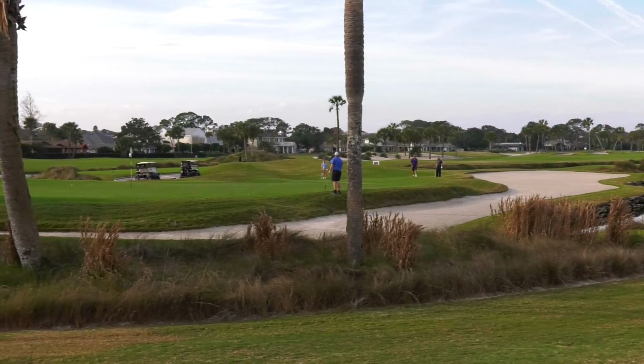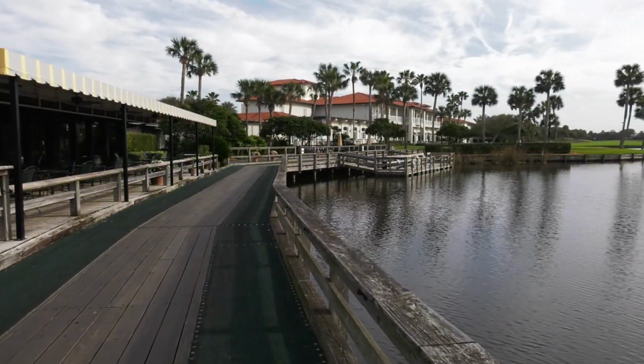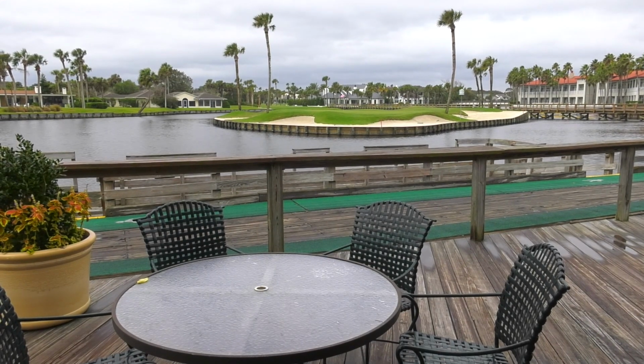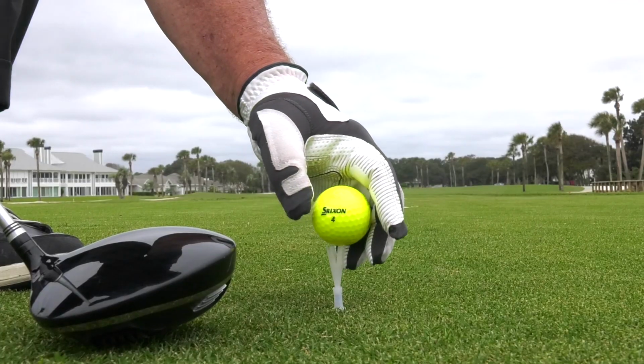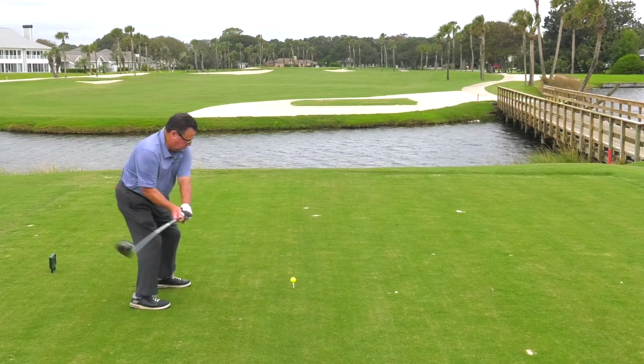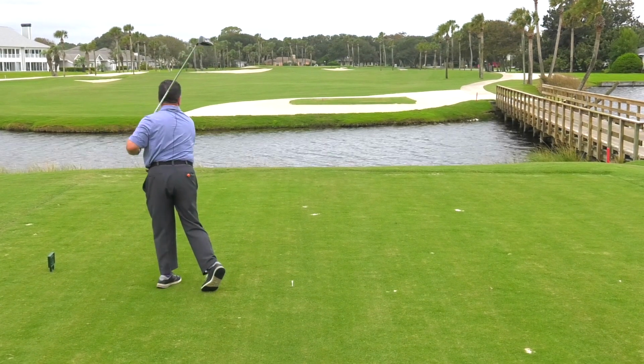Historic golf course at the Ponte Vedra Inn and Club, but one with big changes. And to tell us about them, Jim Howard, Director of Golf and native Floridian. This property is really an amazing one for golf because you've got a couple golf courses that really give a different character depending on the day.